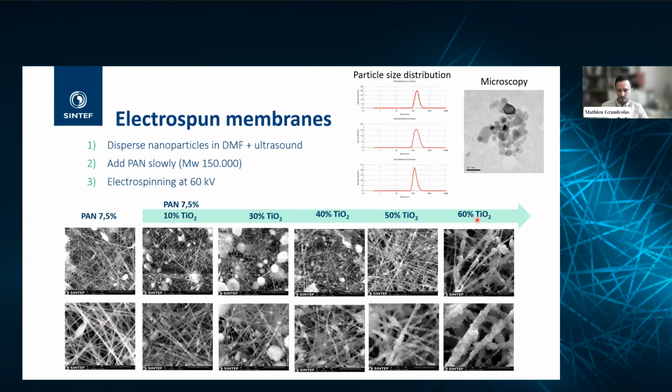We use 10 to 60% of titanium oxide, so it's quite a lot. But I think this image will show the gradual loading of titanium oxide you have in and on the fibers. At 10%, it's not that much actually, and we still have quite a lot of agglomerates between 10 and 30%. But I have the feeling when I see this picture that it's getting more and more homogeneous. Homogeneous for us, I think it's quite good. And at 60%, we have a fiber which looks like a grape of nanoparticles.